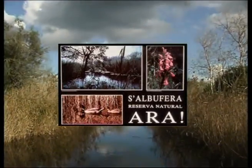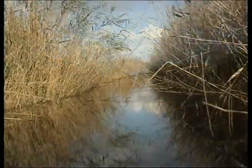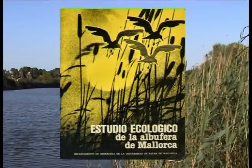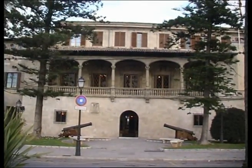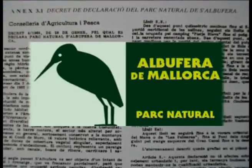In order to halt urban development of the Albufera, large numbers of scientists, conservation bodies from throughout Europe and the GOB demanded its protection. Finally, during the 1980s, a series of ecological and judicial studies culminated on the 28th of January 1988 in the declaration of the Albufera Natural Park, the first of its kind in the Balearic Islands.